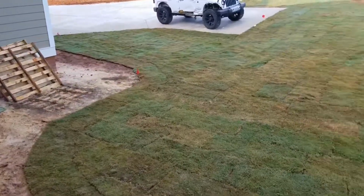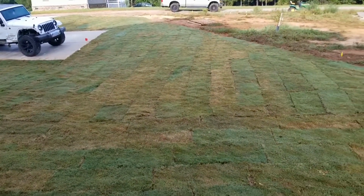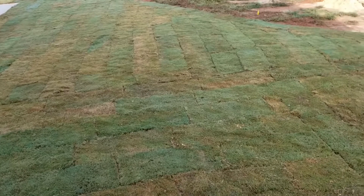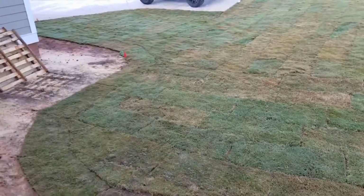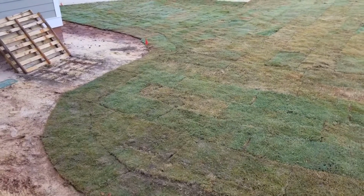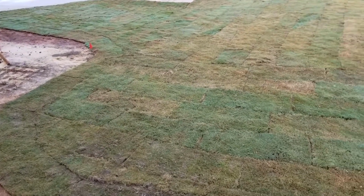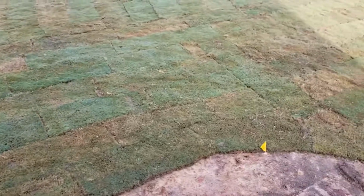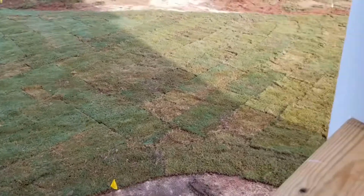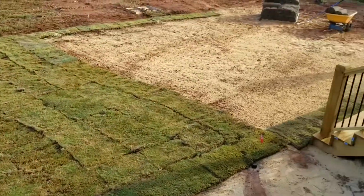Well, the grass started going in yesterday on Friday, and my buddy hooked me up with his guys, and they're going ahead and starting to rake out the ground. We've disced it, tilled it, added 40 tons of sand on top of our clay, and once we got it moist, it loosened up and turned into powder, which was really nice. And this is where we are.